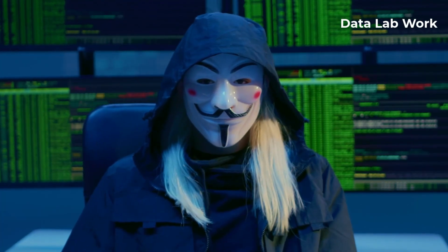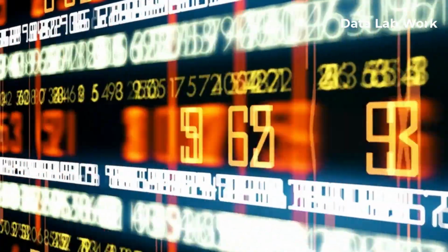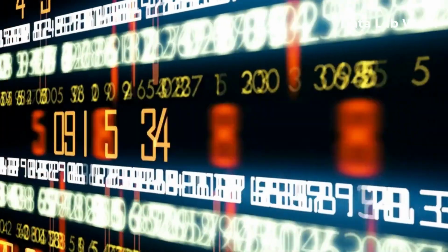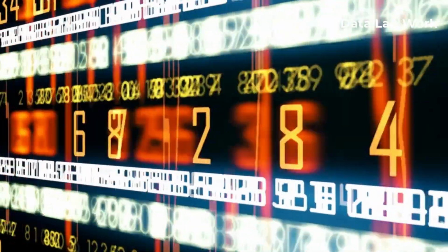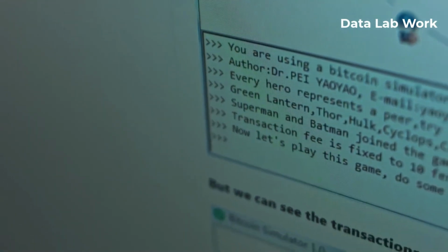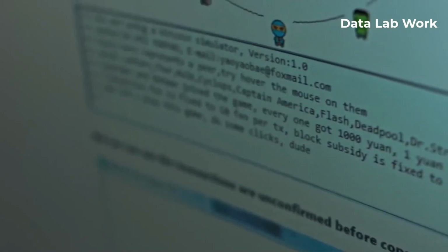Now that we know what ransomware is, let's dive into how it works. Understanding how ransomware works is crucial to protect ourselves from it. So, let's break it down. The first step in a ransomware attack is the initial infection. This usually happens through a phishing scam. Now, phishing is a kind of cyber attack where hackers disguise themselves as trustworthy entities to trick you into revealing sensitive information or downloading malicious software.